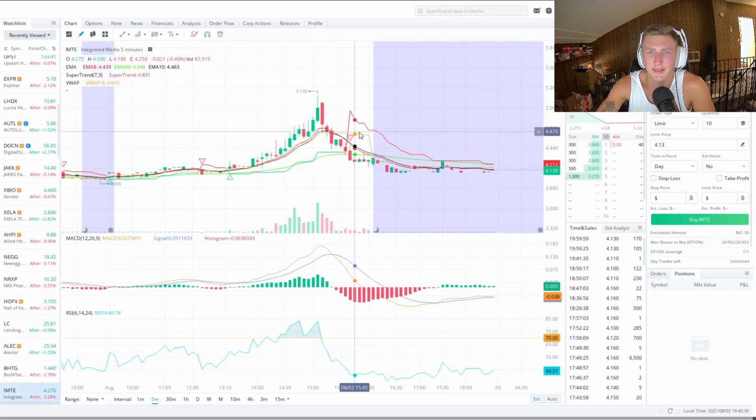how to indicate real volume versus fake volume, because it's just insane how many people just miss the mark. And that reminds me, actually, I just want to go over one last thing.